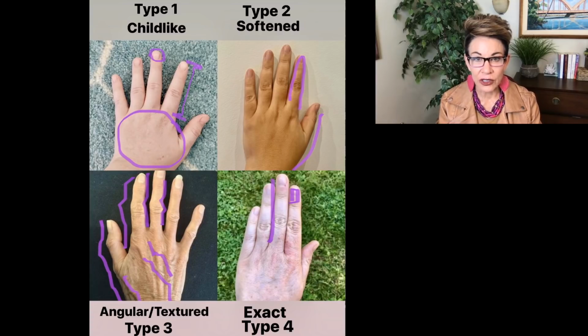And I've just drawn some of the more typical movements of the hands we're going to be looking at. We'll be looking at more of them in a moment. Type 3 has an angular, textured quality to the hands. And type 4, we'll say, is more an exact movement in the hands of a type 4.